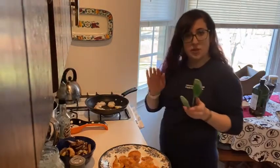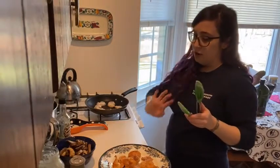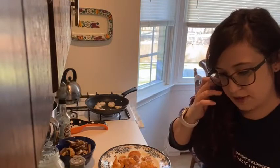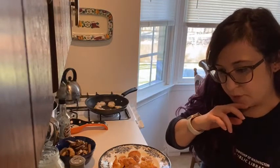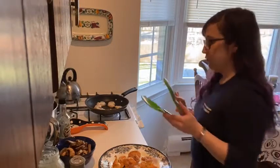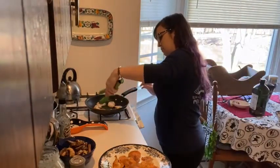Almost ready to flip. I just want them to get a little more golden on the bottom. So good. I'm so excited to try this with the sauce and everything all together. I'm really excited. All right, let's see how you are. Okay, we're ready to flip.